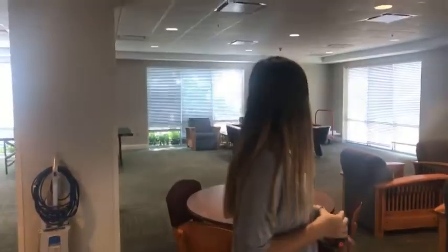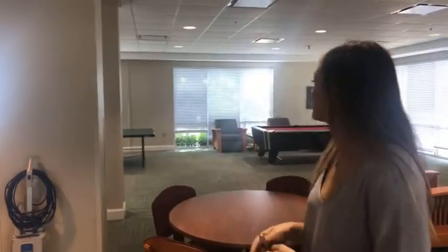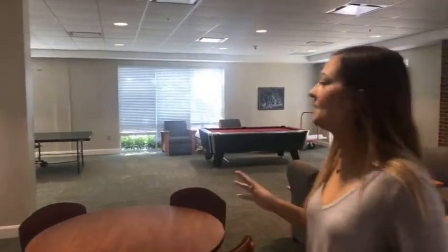Right here is a common area where you can hang out, where you can chill. There are some pool tables and some ping pong tables. All of that equipment you'll have to rent from the front desk, which we'll talk to in just a second.